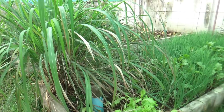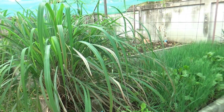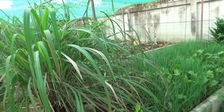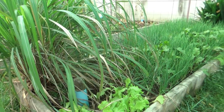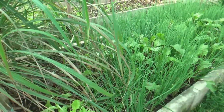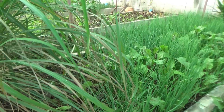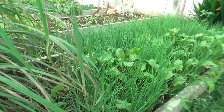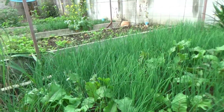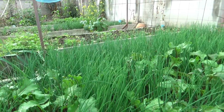This is probably the best bed. Definitely the best bed. Lemongrass. I've cut a bunch out of that one already, thinned it out, mostly on the other side. Lettuce. Most of that's been eaten already. This is not head lettuce that we grow here. It's hot for lettuce here, so it bolts right away. Getting head lettuce is impossible.